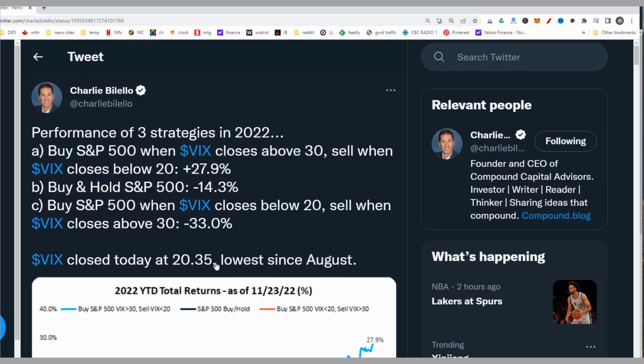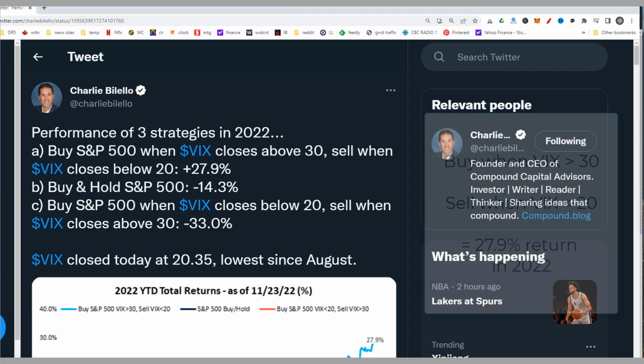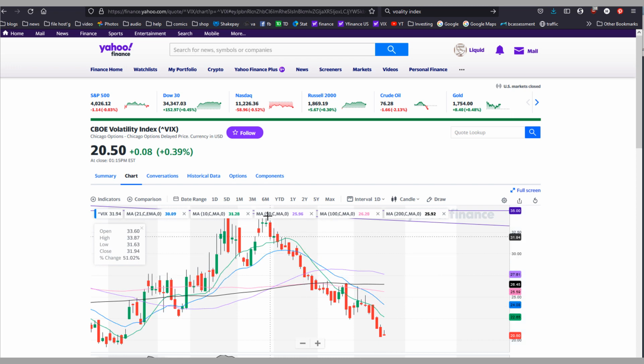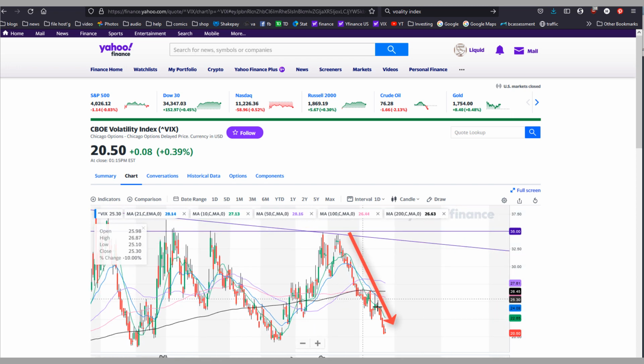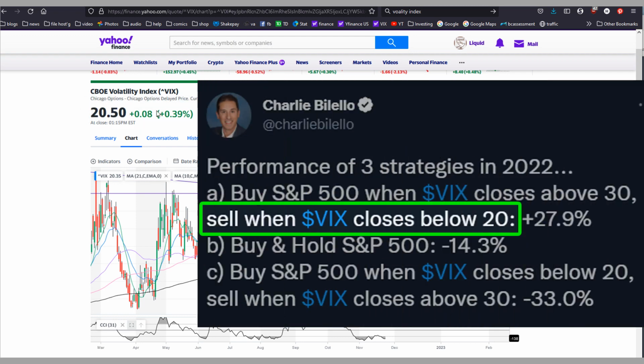And then you would be down 33%. What this means is so far this year, if you had bought the stock market when the VIX was high, and then you sold when the VIX closed below 20, in other words, you took profits, then you would have made a nearly 28% gain. So why is this important right now? Well, it's because if we look at the VIX, this is looking at the daily chart, and we have come down a long way over the last couple of months, and the VIX is sitting now at 20.5. So we're very close to that target that Charlie was talking about in his tweet.